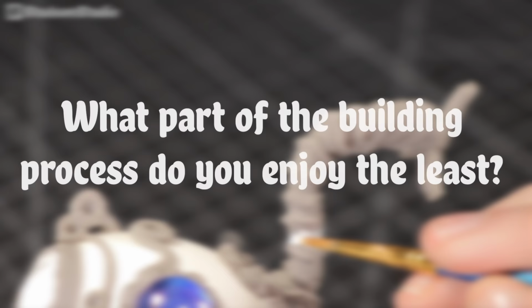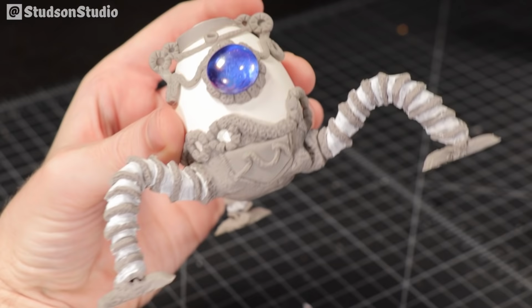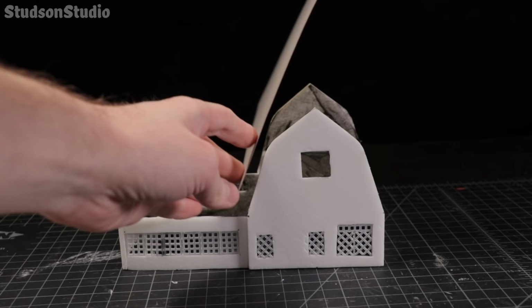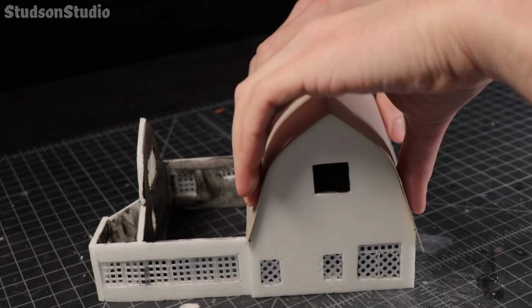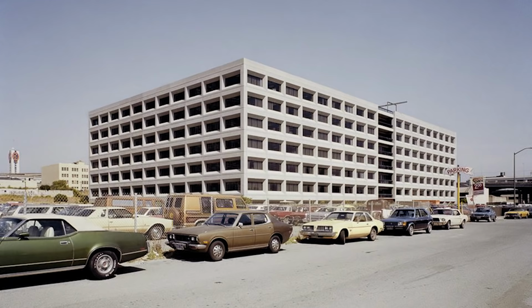I actually don't love painting because it's the part of the process where I'm afraid I'm going to ruin whatever I'm making. My favorite part is adding moss and flocking, of course, but I also generally love the build process, especially when it's fast and loose and has a variety of textures. It kind of feels like prototyping something. What's an architectural style you hate building? Anything simple and clean. Making a 1980s office park would be torture.